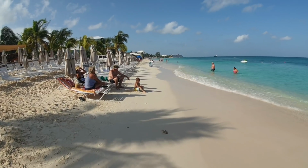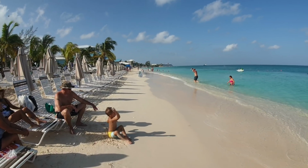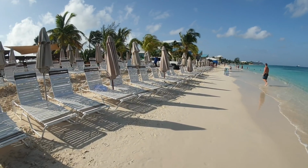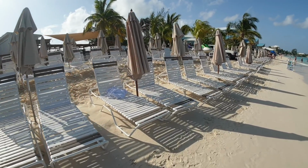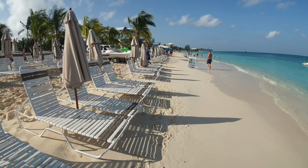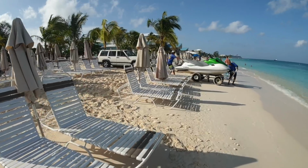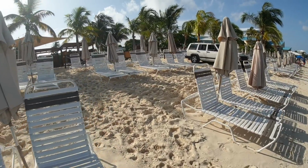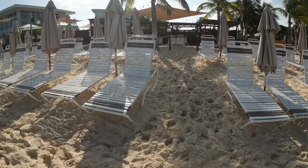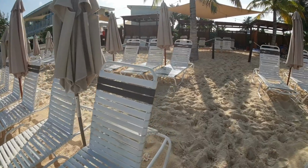Now the ship there, you can't quite walk to it physically because there's a lot of beach breaks in the way, but it's pretty easy if you were wanting to walk back. Of course, to get back to the ship, simply just walk back up the street and you're right there, and catch the public bus back. But again, the beach chairs and umbrellas are an additional charge.